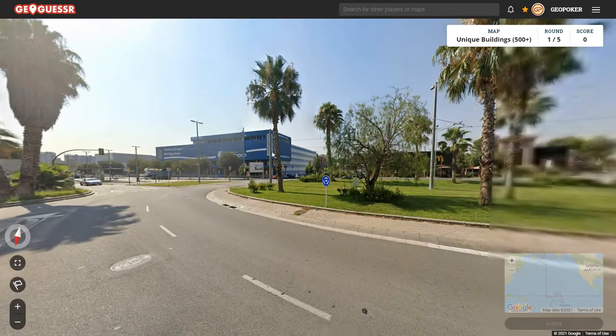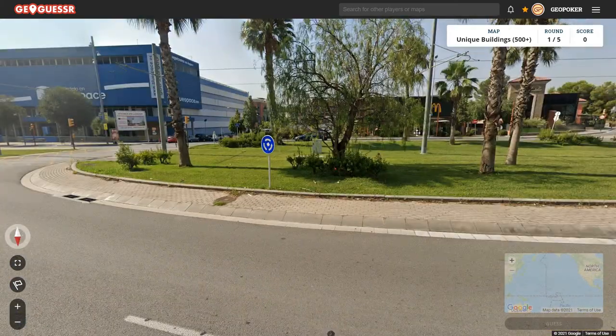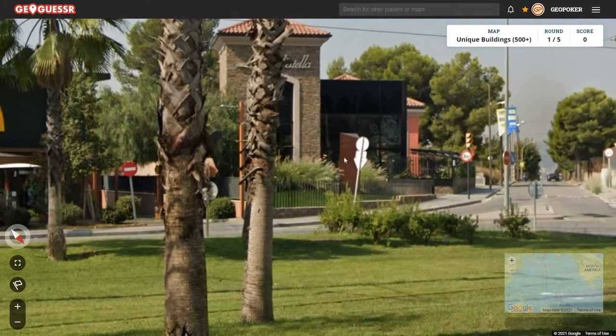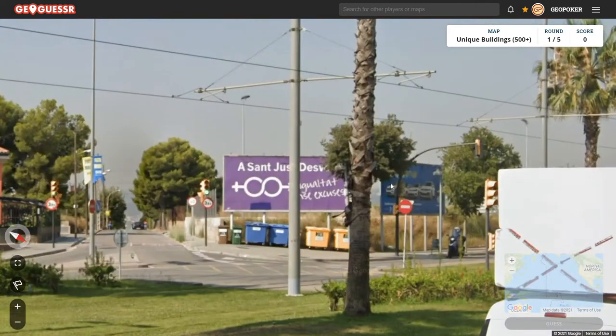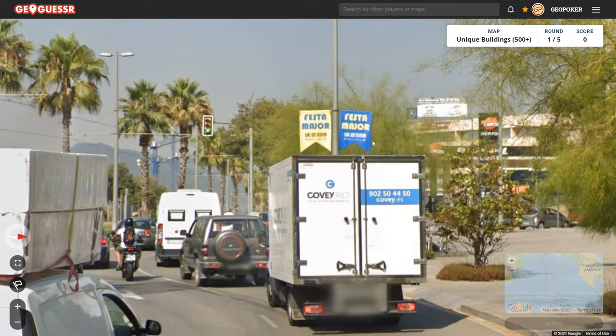I'm just going to look around anyway to look for clues. Okay, we're in Spain. That's very helpful. I'm going to focus on the building in a minute. I just want to make sure we are getting all the clues that are available. Festa... Major? Does that say the place name? It says something Sant? I'm not sure. I can't read that.